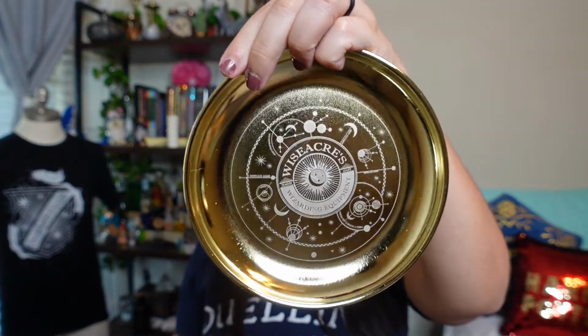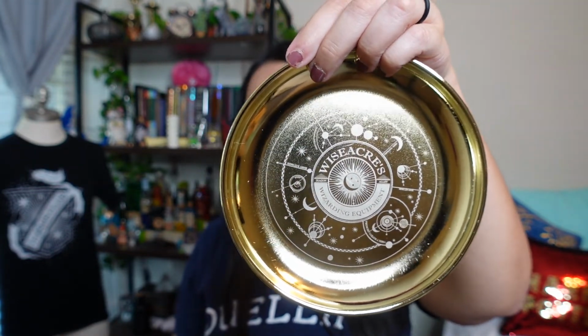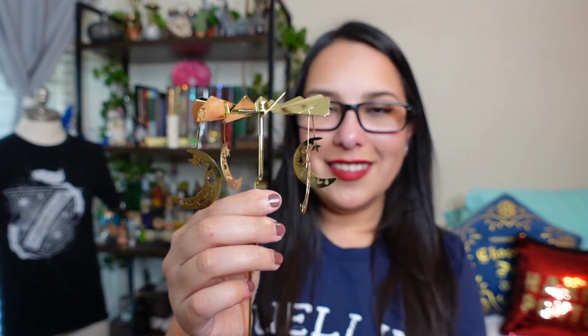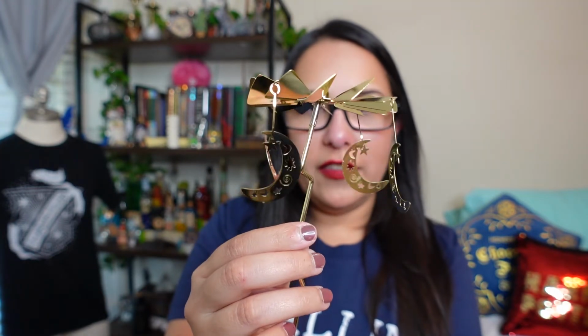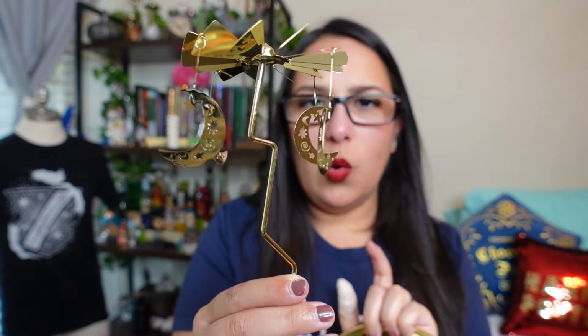So off camera, I've gone ahead and assembled the Wiseacres candle carousel, and check out the detail on this plate. I mean, look at that. It's simply gorgeous. I love how it's gold, of course, and the printing on here is flawless. And the ornaments of the carousel are so beautiful. We've got these crescent moons that have different little moons or swirls or little stars that are just etched inside of it. Actually, not etched, it's completely taking part of the moon out.